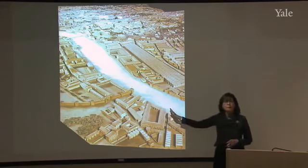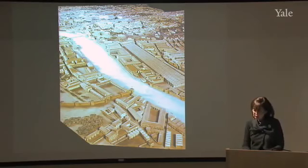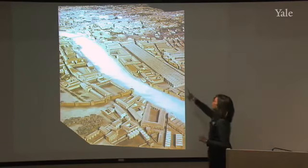Warehouses. This was a commercial port. We talked about the fact that in commercial ports, one needs warehouses. We began the semester with a warehouse. In fact, the Porticus Aemilia in Rome, along the banks of the Tiber. And I remind you of that here.